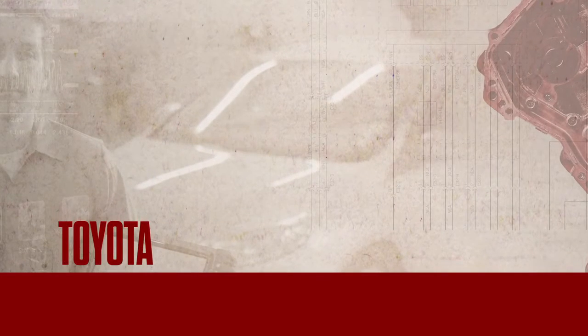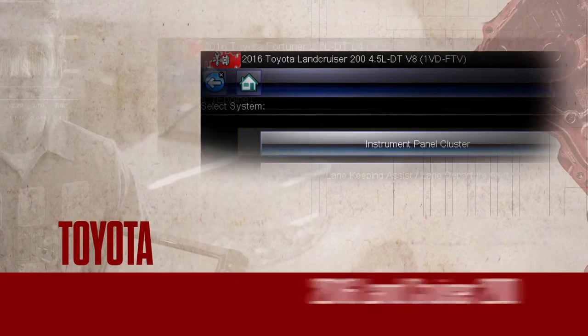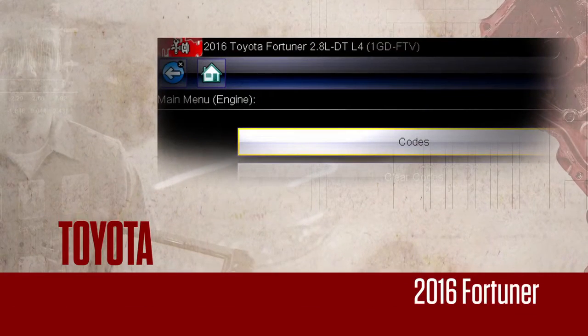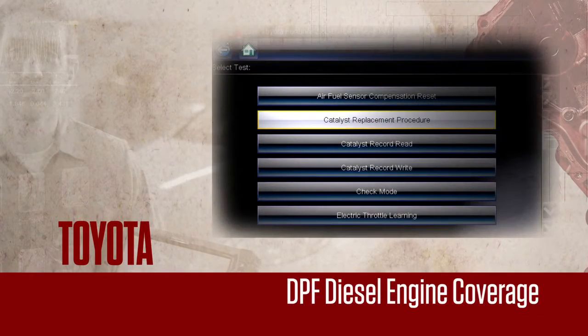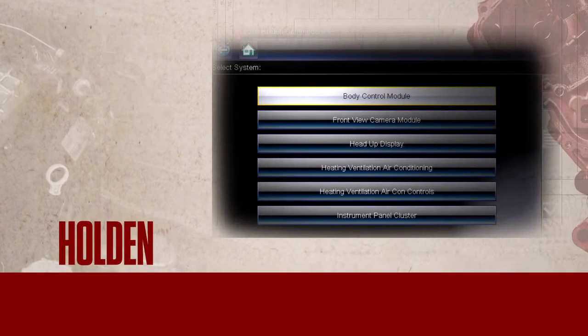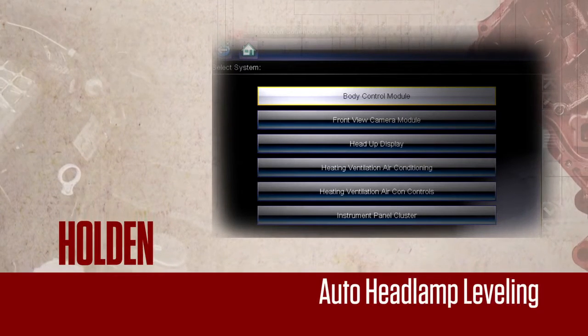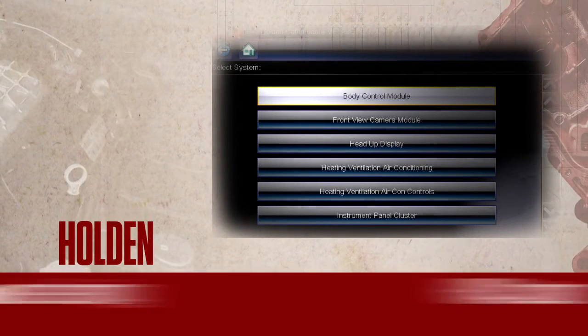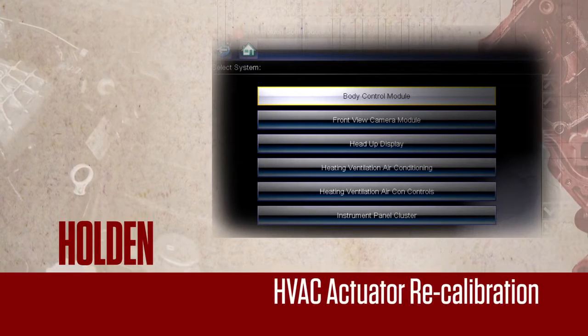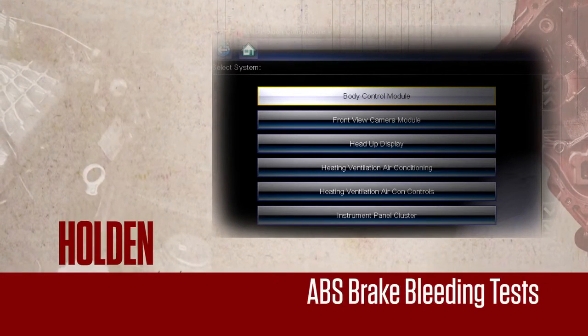Upgrade 16.4 adds tons of Toyota coverage. There's new coverage for up to 30 systems on the 2016 Land Cruiser 200. They've added the new Fortuner, as well as new DPF diesel engine coverage across the range. Holden gets support for new service functions like auto headlamp leveling, including calibration, front view camera learning, HVAC actuator recalibration, and new ABS brake bleeding test to keep more work in the workshop.